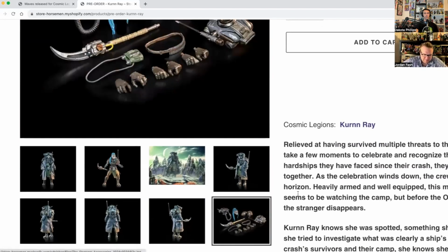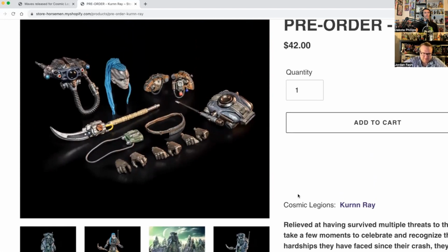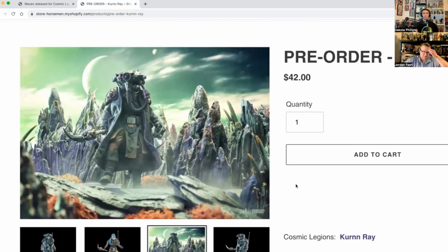So let's see. This is everything that's going to be coming. Got the helmeted head, the unmasked head, backpack, belt, a binocular with a strap, spear type weapon, and then a few extra sets of hands. So here's the money shot. What do you think, Jordan?